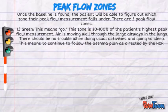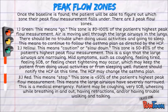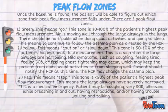First is green. This is a zone that the patient should be in every time. Second is yellow. This means that the patient should notify the healthcare provider. Third is red. This is a medical emergency. The patient should immediately seek help.